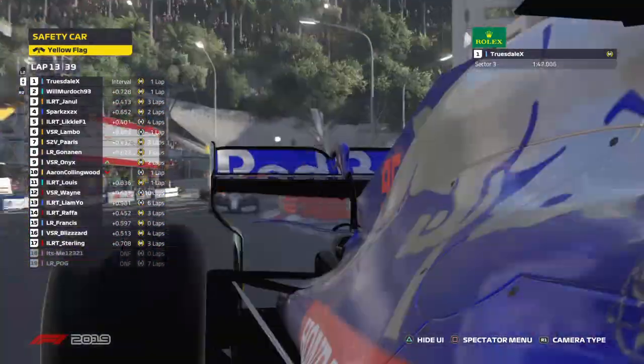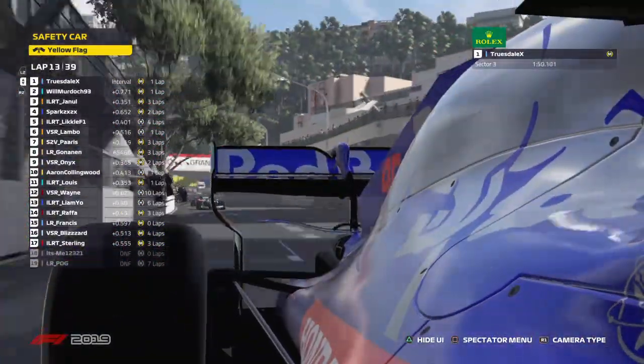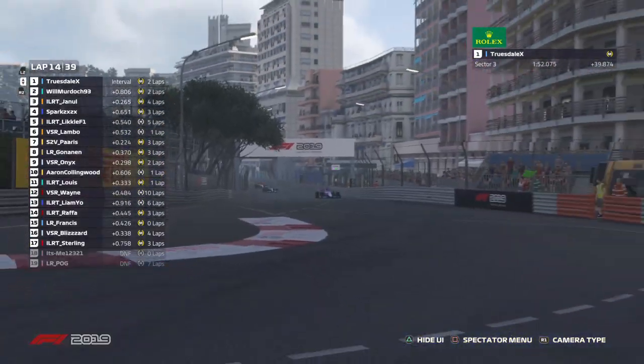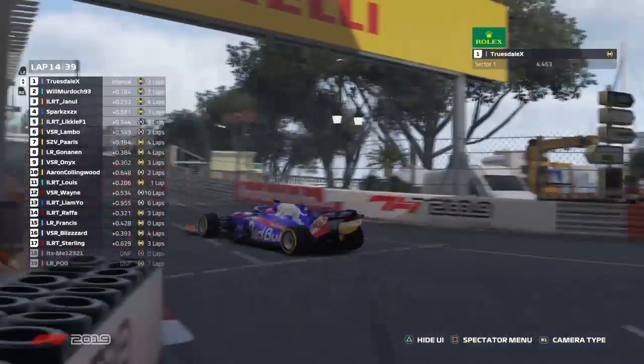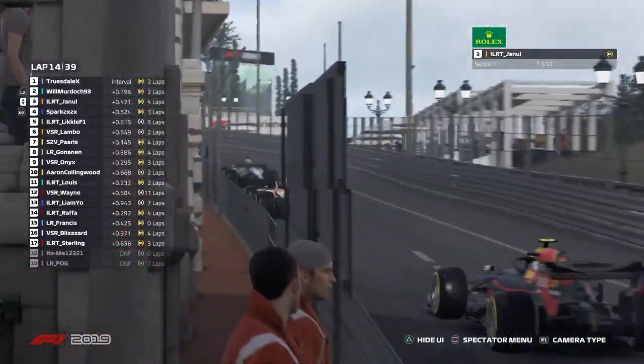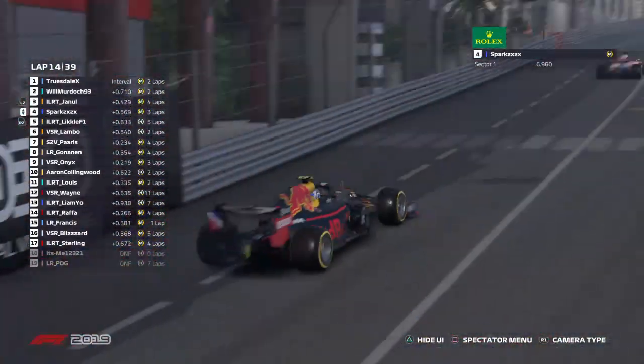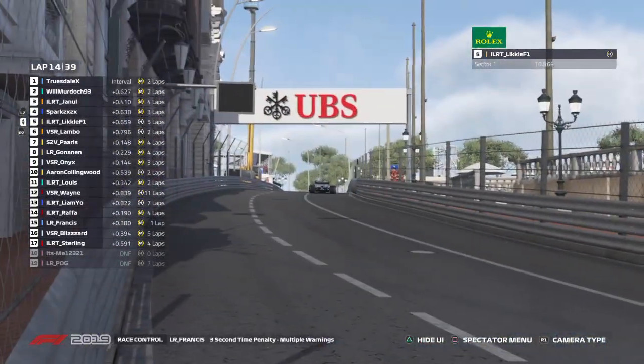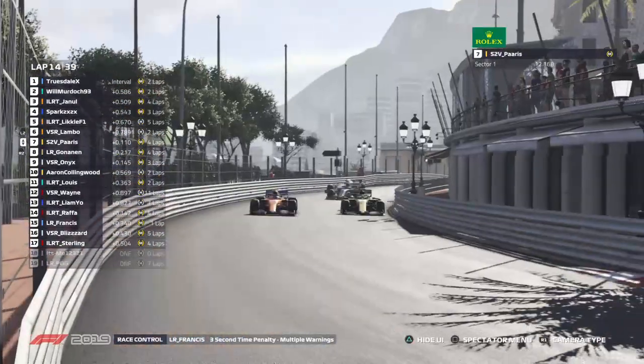That is it then. Truesdale puts the pedal to the metal and blasts away into lap 14, holding on to the lead of this race. Will Murdoch in second place, Yanul in third as well. Will we see anyone cream it into the wall on the exit of turn 1? And to look back as well, the top 4 all on the medium tyres as Francis picks up a penalty for cutting turn 1.